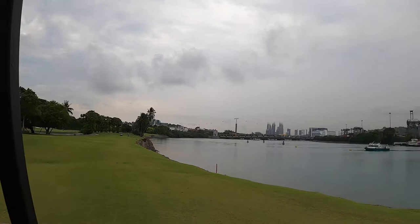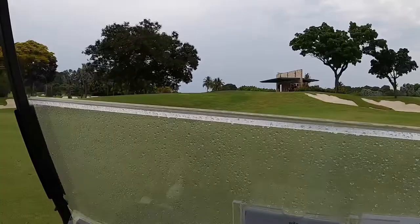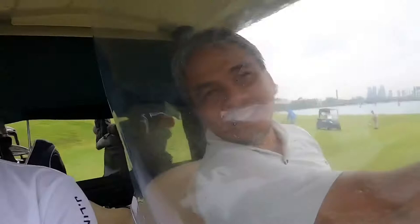There's the skyline of Singapore. So that's the Sentosa cable car. This is the port. Oops, water. So that's my ball and me, and I'm gonna hit like from this beautiful shot. You know? I put my money on that.